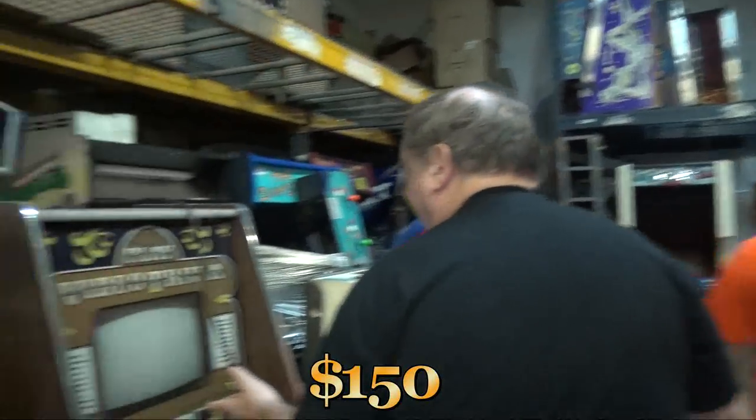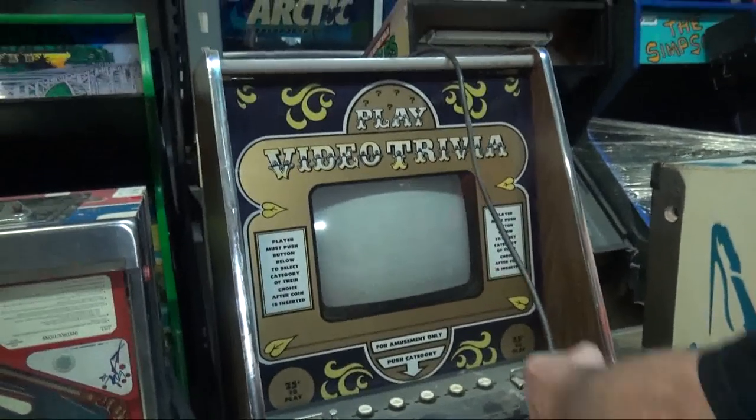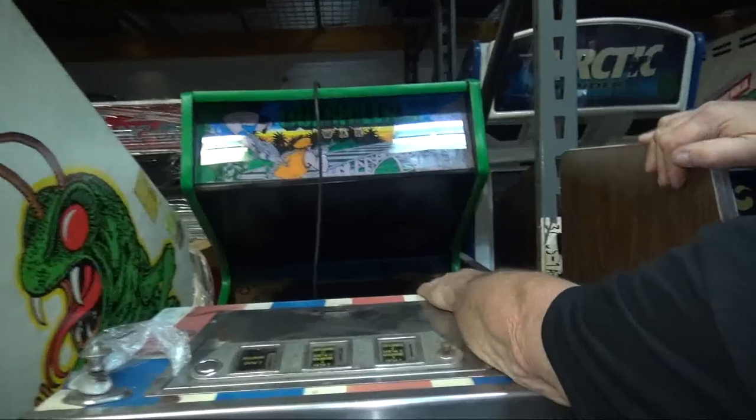We still have this. $150, a working video trivia game by Greyhound. The thing actually works. You can play a game. 13-inch monitor has a beautiful picture on it. Works fine. The same is true with this Guerrilla Wars.